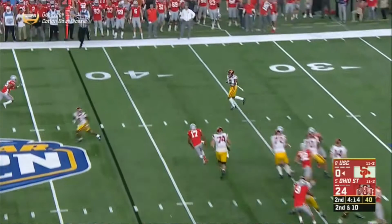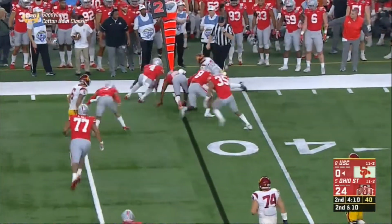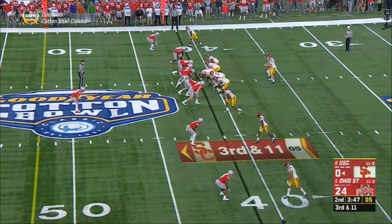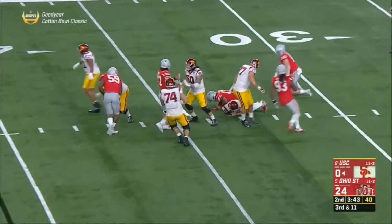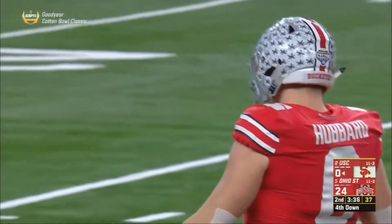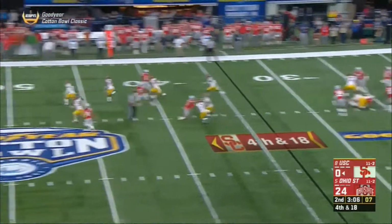Another blitz, swing pass, Stephen Carr. No one out there to block for him. Somehow maintains his mask. It's man-to-man. And here comes the blitz again. Ohio State not even disguising that they're coming after Sam Darnold. Sam Hubbard. Everything USC could not have done in every phase.